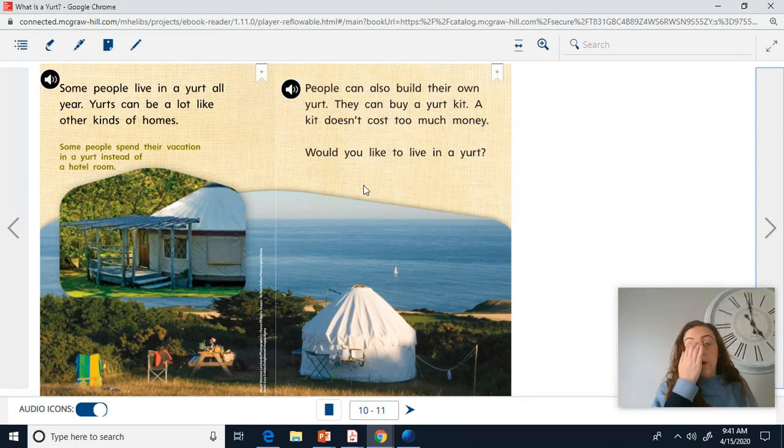So think about that. Think about your house and how it's similar to a yurt. Is it made up of little sections? Is your house round? Probably not. So those would be the ways that it's different. But is it similar? You know, does it provide you shelter? Does it keep you warm? Does it keep you cool?